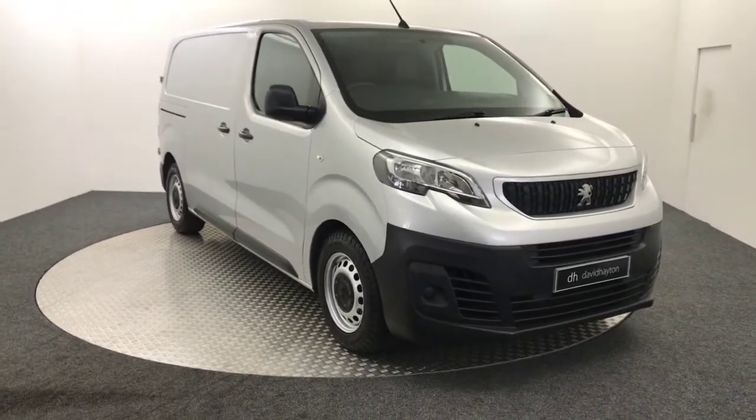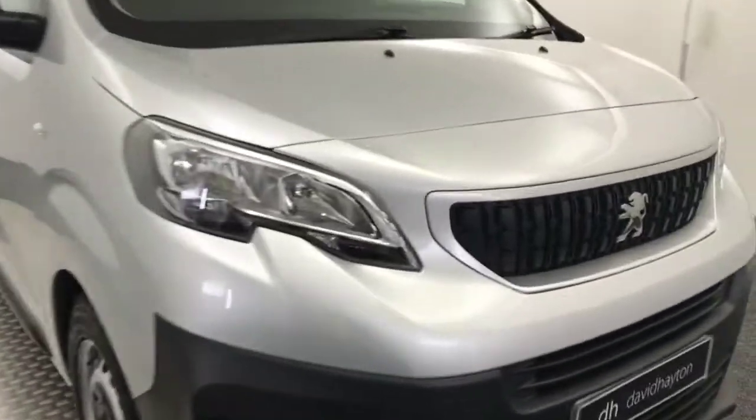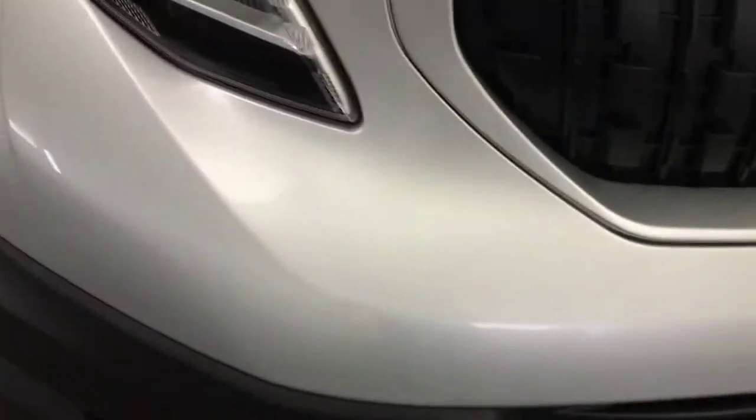Today on the turntable we have this 2017 Peugeot Expert van, which, as you can see, is painted in silver. I'm going to take you around the front now. Very, very clean example. And plastic bumper's nice and tidy as well. It's not deeply scratched or scuffed. And very, very clean front bumper and bonnet.